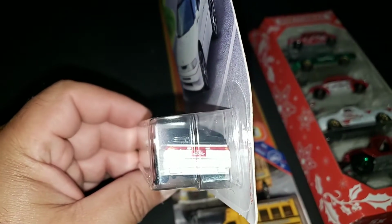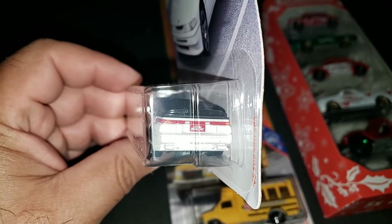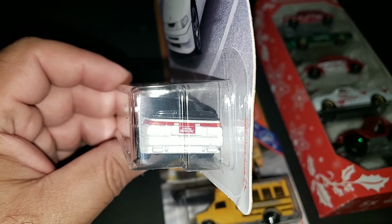Oh wow, check out that detail, guys. I didn't notice that. The plate in red, that's pretty awesome. Very awesome.